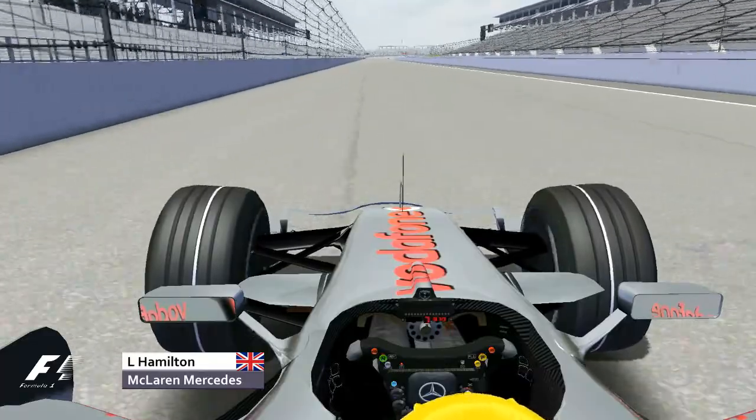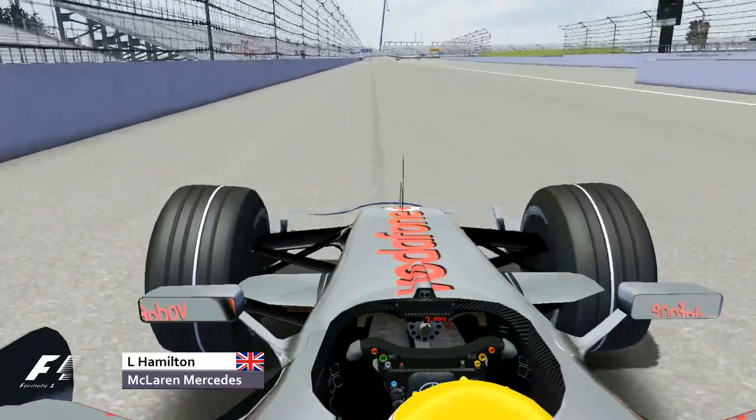It's pole position. He doesn't know yet. He lifts immediately off the throttle. He'll take over 2 minutes to get back to the pits to save fuel, and there it is. He's just been told it is pole position.